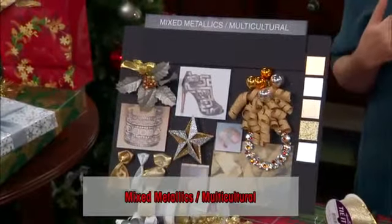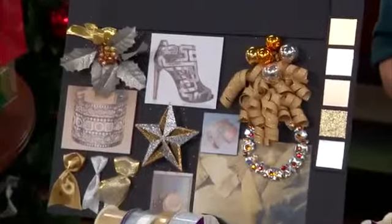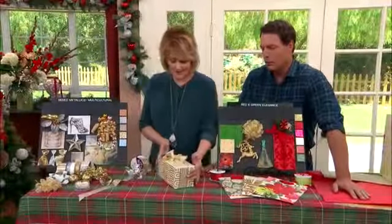Do you know what that makes me think of? What? Silver and gold. Yes, silver and gold. Well, I'm going to show you how you can spruce up something. It always intimidates me. Go ahead, because I'm going to try to learn how to do this.